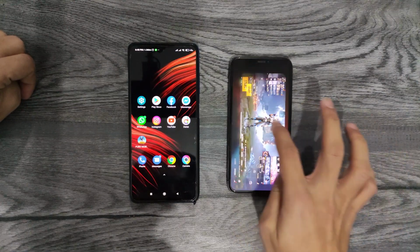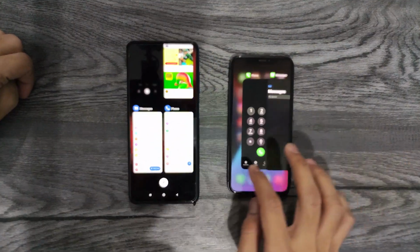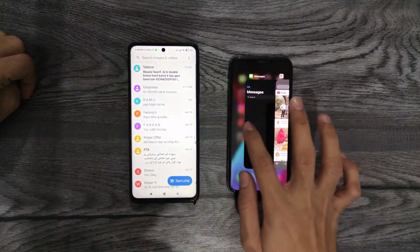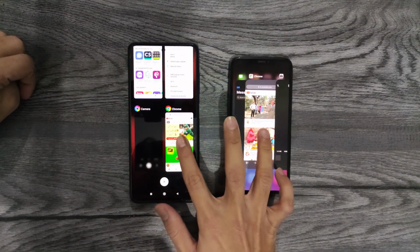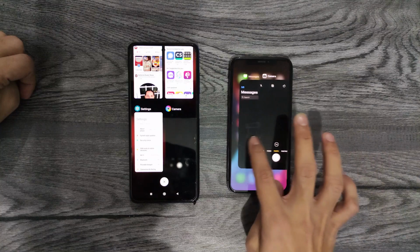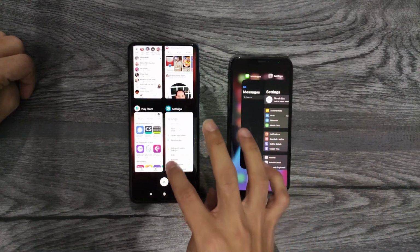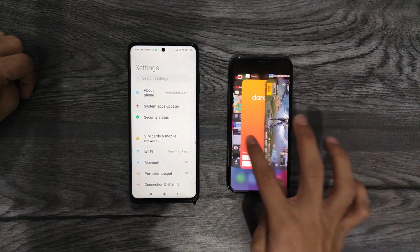So let's quickly check the RAM management. All right, so we are going to check first: have we lost anything from the background? Nope. No refresh. All right, messages, no refresh at all. After that we have Chrome, no refresh at all. So we are down to camera, no refresh at all. Even 3GB versus 6GB is performing really well. All right, so we are down to settings. Okay, we see our first refresh here.